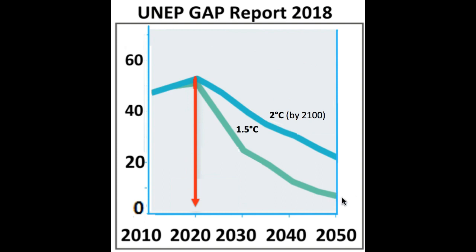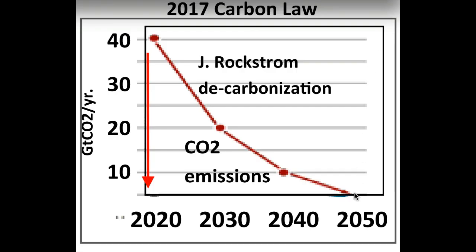Or in this case, a little bit after 2050. This is a very interesting and, I think, very useful research paper, from the team led by Johannes Rockström, for rapid decarbonization by the proposal of what they call the carbon law. And the carbon law is simply reducing emissions by 50% every subsequent decade. The result is approximately the same as the IPCC's rate of decline of emissions, declining 50% from today by 2030. So this is CO2 emissions, again in gigatons per year, and again it comes to zero by 2050.